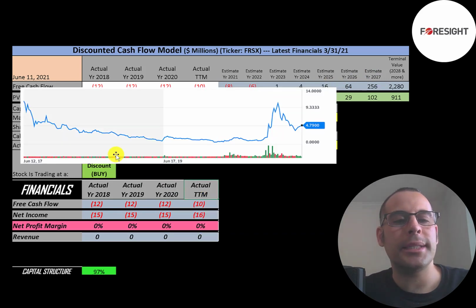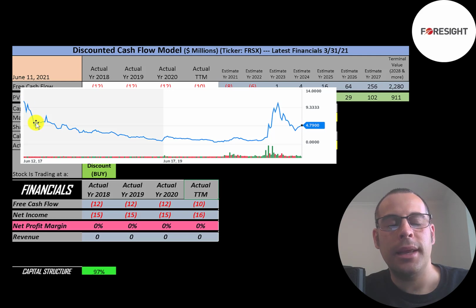This is the stock price since it started trading. So when it IPO'd, it looks like it was about $11. A lot of IPOs come down in the first few months, as this did, and it kept coming down more and more over the years. It hit a pretty low point.